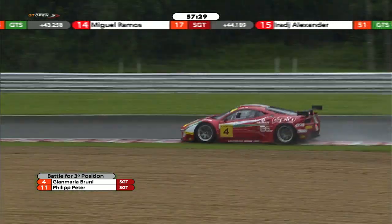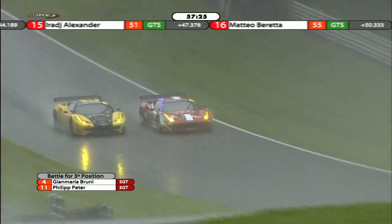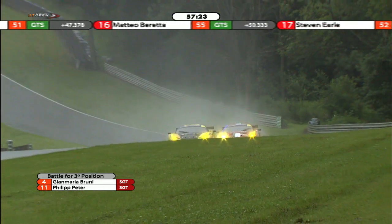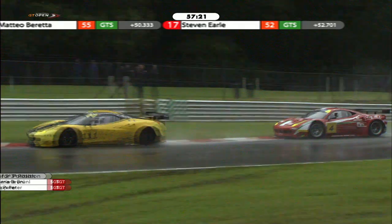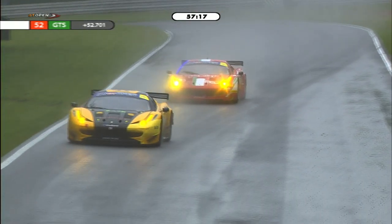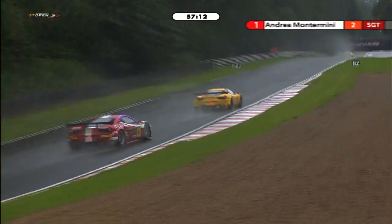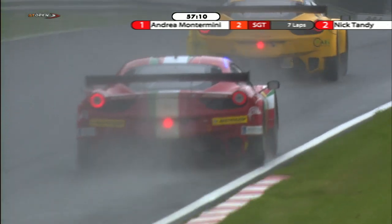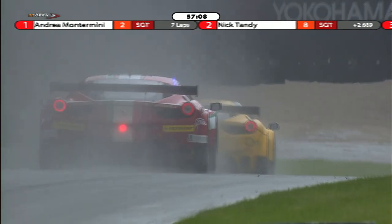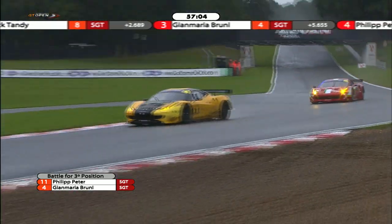Because Philip Petter is much closer to Bruni, who again takes a liberal dose of curb, runs very wide at Westfield, and this is Petter's opportunity. He draws alongside and goes through at Dean Goldell. Will he hold it through Sheen? Again, brilliant drive from Philip Petter, vastly experienced in these cars, and that was the tiniest error from Jimmy Bruni. We'd seen that gap coming down lap on lap. And Philip Petter took his opportunity, through he went. And so Philip Petter then up into third position. Jimmy Bruni shuffled down to fourth.